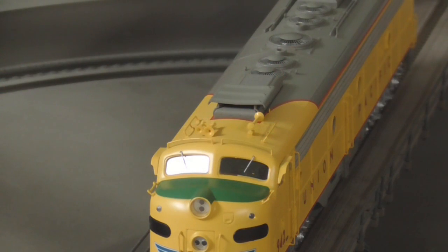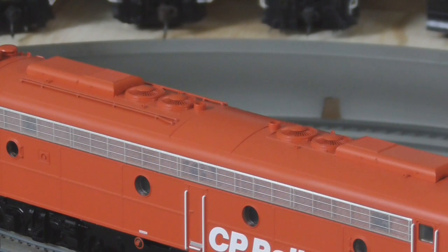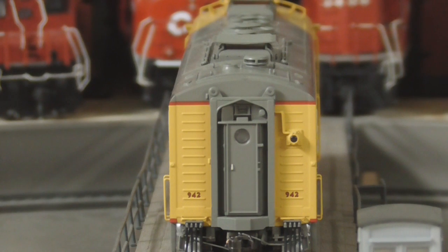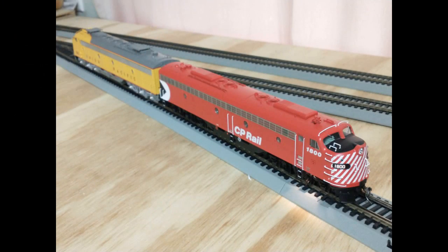942 also has these weird shields over the front and rear fan snow covers, but the 1800 lacks these. Also note how the CP units do not have dynamic brakes. Even on the backs of each unit, the rear headlight is in a different position depending on which part of the engine they belonged on the prototype. Now obviously I don't have every example of an E unit that Rapido made here, but if you're a rivet counter, I'm sure you're going to be pleased with these units as well as the other ones that Rapido made.